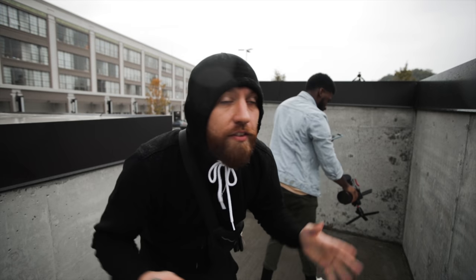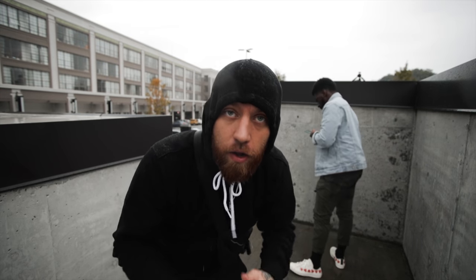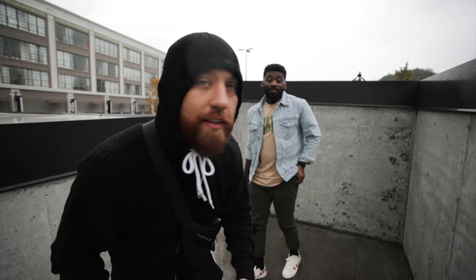All right, we just wrapped up and it's starting to rain again. It's raining harder than it's been raining at all, like all day. We got out here, we got some shots in the rain. I'm happy with the shots. You happy with the shots? I am very happy with the shots.